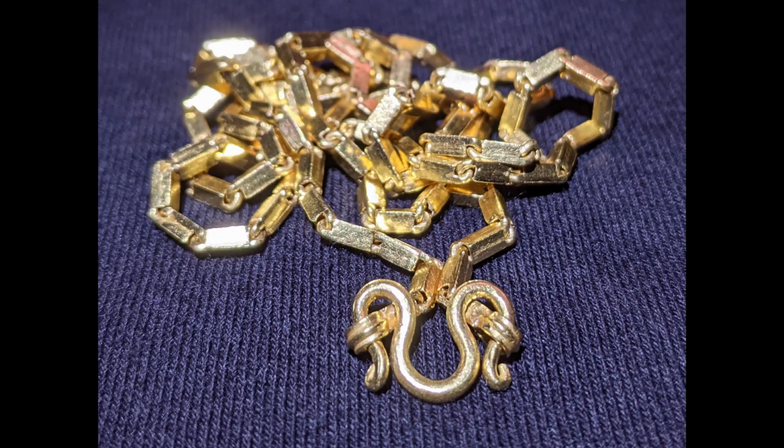But first, I want to show you a family heirloom, a piece of gold jewelry from Thailand that's been in my family for about 50 years.